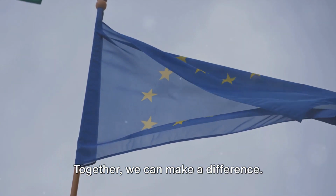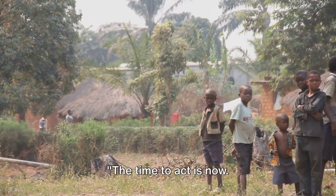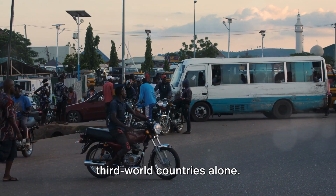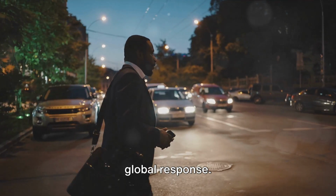Together we can make a difference. Together we can turn the tide. The time to act is now. We have the power to make a difference. This isn't just a problem for Africa or third world countries alone. This is a global issue, and it demands a global response.